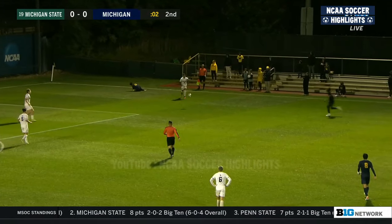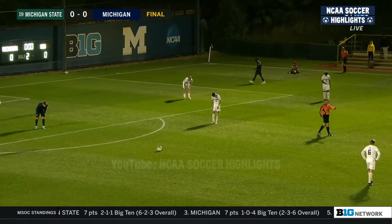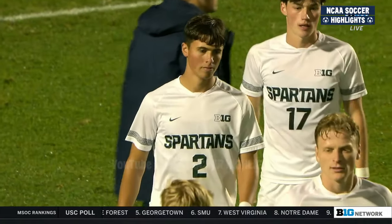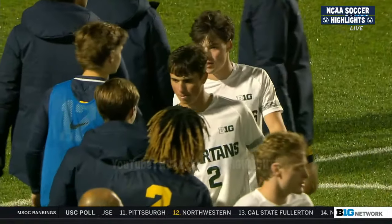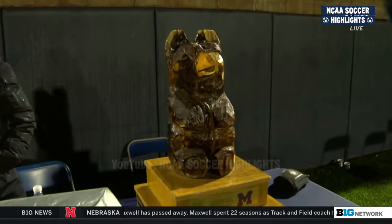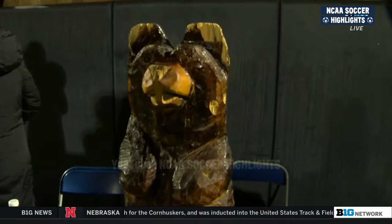And that is going to be it. So yet another tie. Both these teams have had a lot of ties, yet Michigan State behind Zach Kelly stays unbeaten on the season, and the Big Bear stays with the Michigan State Spartans, and it's the first scoreless draw in the series history. Wow. We thought we would see history.